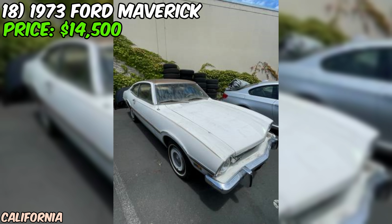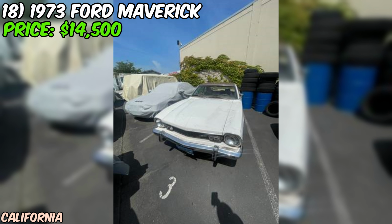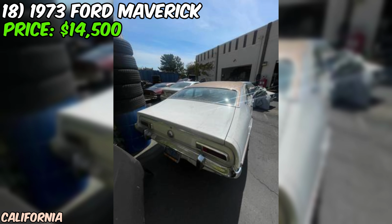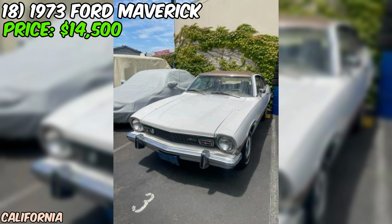18. We've got a real gem for you, a 1973 Ford Maverick that's up for grabs on Craigslist. This classic coupe is a rare find and highly sought after by collectors who appreciate its place in automotive history. First off, let's talk about the condition. The seller describes it as good, and from the photos it looks like this Maverick has been well maintained over the years. The white exterior appears sleek and clean, and the tan brown interior seems to be in nice shape too. It's always great to see a classic car that's been loved and cared for.